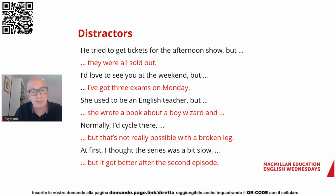So as I say, they can do that in pairs, compare them with other students. They can even read out the second part of the sentence, and the other pair of students can tell them which is the sentence beginning. But the main aim of this is to make them aware of how distractors are built in.